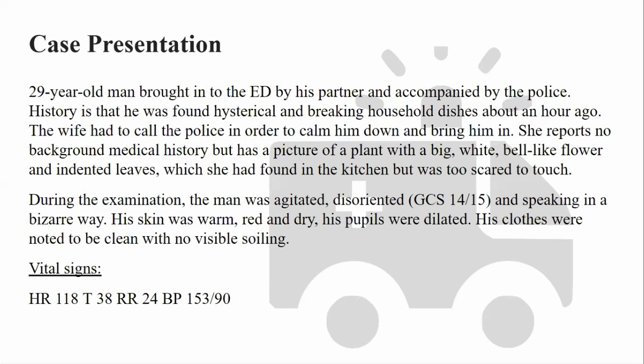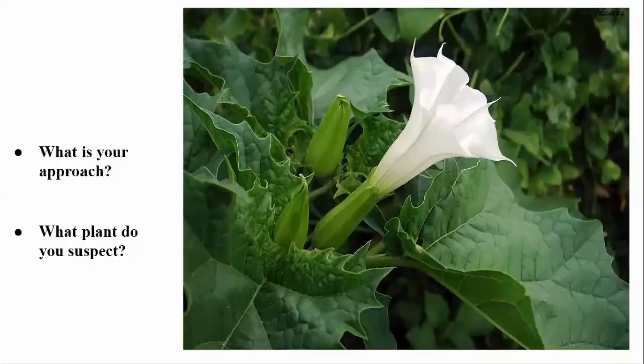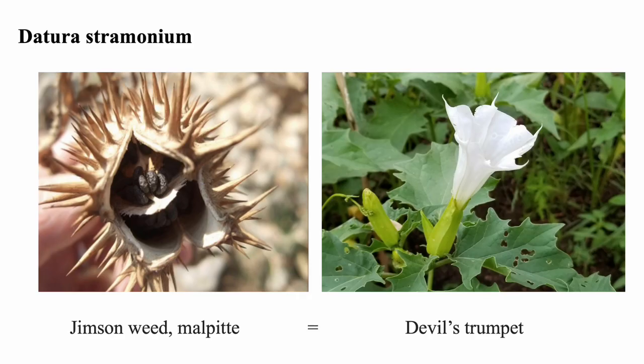So yeah, guys, it's not really about identifying the specific plant, but just having a good approach. If you can identify a toxidrome and then provide supportive management accordingly. But Claire, do you maybe want to take a guess at what plant this is, since you did so well with the approach? Oh my gosh. I want to say moonflower because you said it's a trumpet shape, but I don't remember, and I'm terrible at botany. But only because it's white, I'm guessing moonflower. I might be wrong.